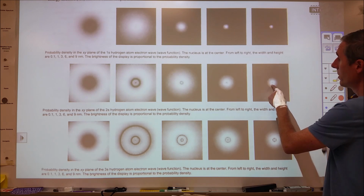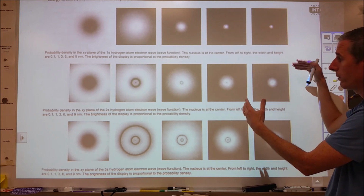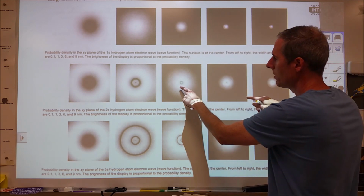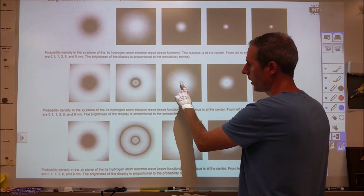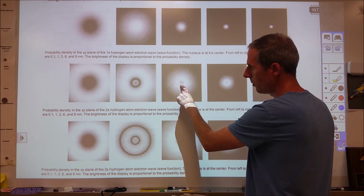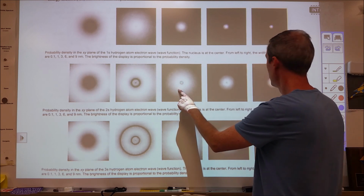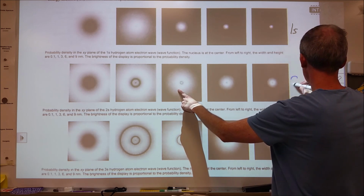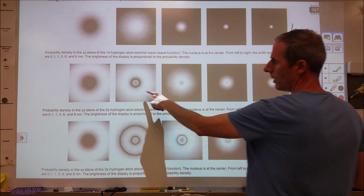It starts kind of looking a little similar, but it's a little bit bigger, so a little further from the nucleus. The pictures are always in line with each other. But then as you zoom in, you start to see that there is a radial loop, and then a node, and then another radial loop. So this is a 1s orbital state. This is a 2s orbital state. We can see that here.